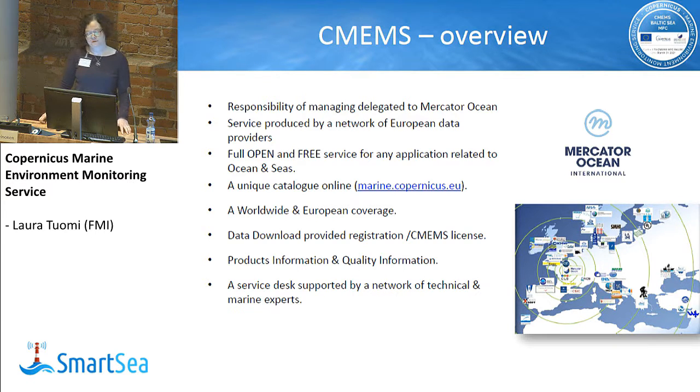And the service is produced by a network of European data providers, and it is available for all the European seas and also for the global ocean. It's an open and free service, so anyone can access the data. All you need to do is register, and after that you can download the data and use it for any research or commercial or whatever service you want. And all the products there come with product information and quality information, and the catalog can be found on the marine.copernicus.eu site, and also Mercator Ocean supports it with a service desk that has connection to all the data producers.